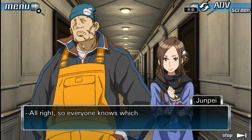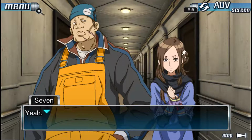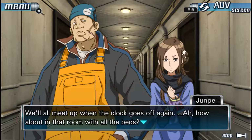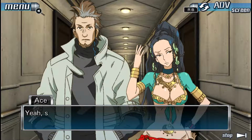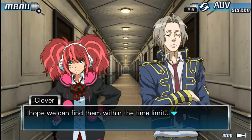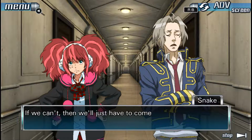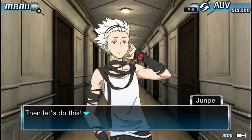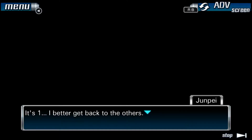All right, so everyone knows which area they're searching? Yes! We'll all meet up when the clock goes off again. How about in that room with all the beds? Yeah, sounds straightforward enough. I'll shout if I find any of the components we need. I hope we can find them within the time limit. If we can't, then we'll just have to come up with another plan. Right. Then let's do this. It's 1. I better get back to the others.